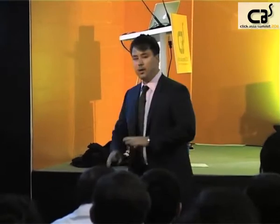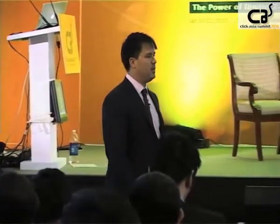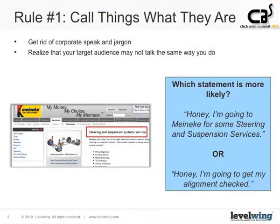So rule number one, let's start by calling things what they are. So throughout the corporate jargon, the terminology that you might use in the industry that maybe your consumers don't use. Here's a perfect example. Meineke is a very large chain of car care centers in the US. And notice here, they call it steering and suspension systems service. I can tell you that nobody in the US calls it that. We say we're going to get an alignment check, we're going to get our shocks or our struts checked. So which language is your target audience more likely to use? Honey, I'm going to Meineke for some steering and suspension services, or I'm going to get my alignment checked.